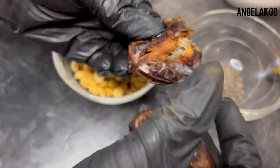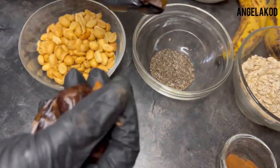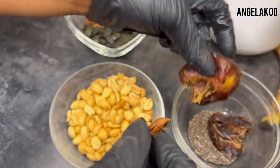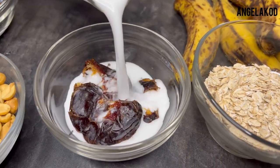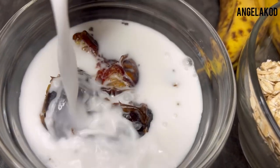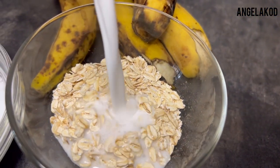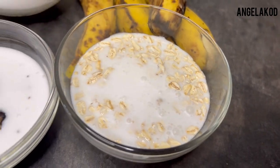Always watch out for your dates. This date has seed in it. Some are seedless, but this one has seed in it. I'll go ahead and put them together with my chia seed. Go ahead and add milk. We need to soak this chia seed together with the dates for 15 minutes before. It's always important. And also the oats. I'll go ahead and add milk and also soak our oats and the chia seed.